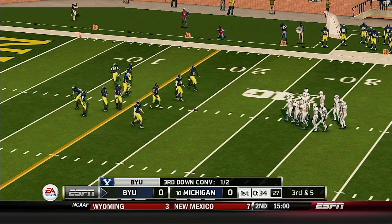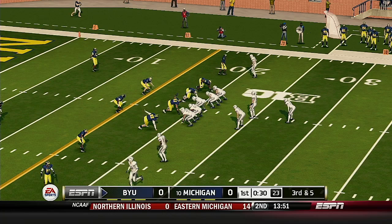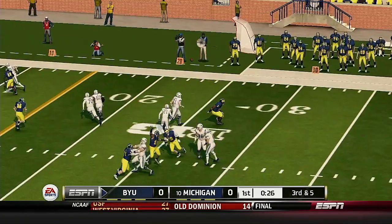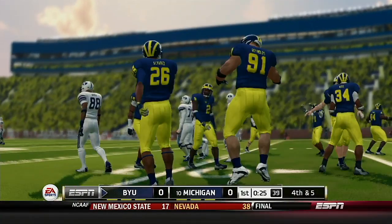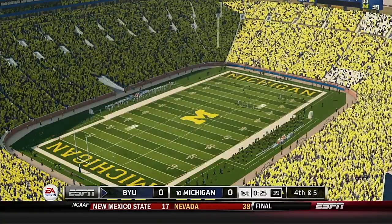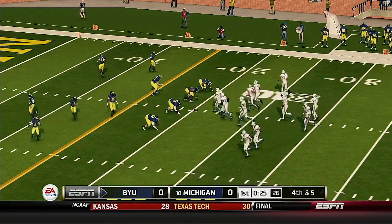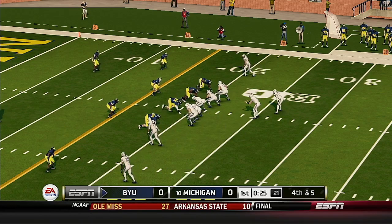Here's the eighth play of the series. Listen to this place. And he just gets rid of it. It's fourth down, and they're going to try to go for it. Quarterback all by himself in the backfield with five wideouts.